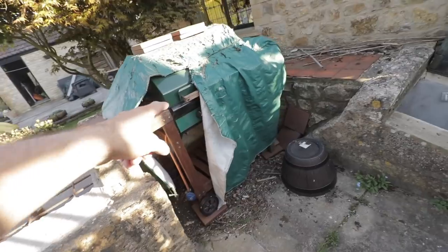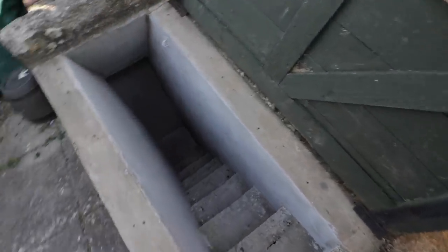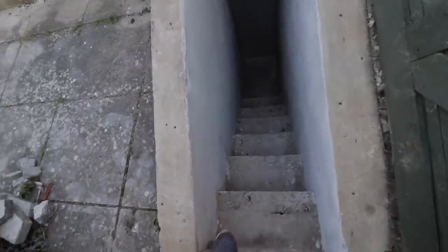Anyway, still got loads to do. Got to sort that barbecue out as well at some point. This door needs sorting. Again, I can't do anything until I get the resources, but let's take a look inside.